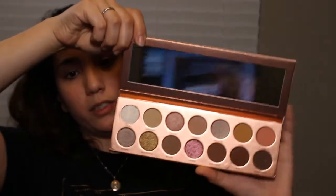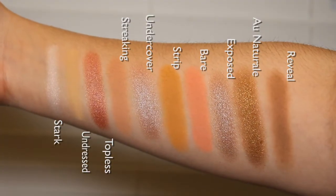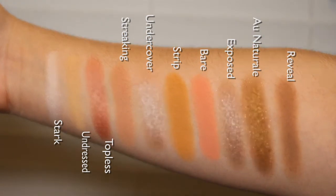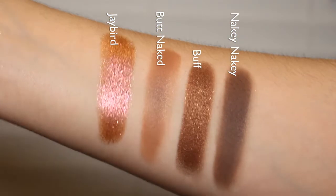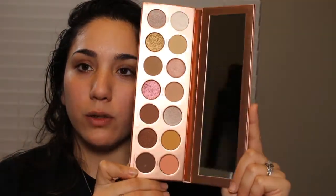This is the palette, and then as you open it, you have all of your colors. We have Stark, Undressed, Topless, Streaking, Undercover, Strip, Bare, Exposed, All Natural, Reveal, Jaybird, Butt Naked, Buff, and Naked. So those are all the colors. This is so pretty. Yeah, something that you can probably use every day.